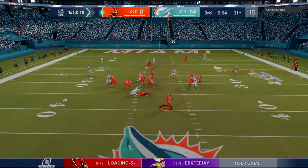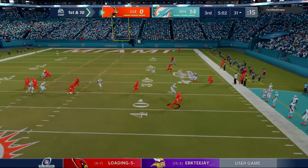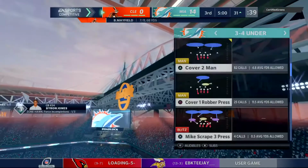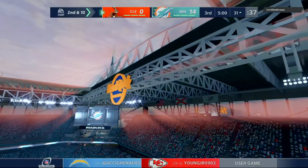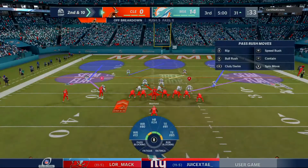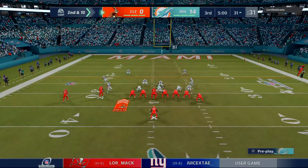Play action now. Here's Mayfield. He'll buy some time right. And that is caught on the right sideline, but out of bounds, says the line judge. The throw took him a little too far. It's second down. Line of scrimmage, the 31 as they line up, second and 10.